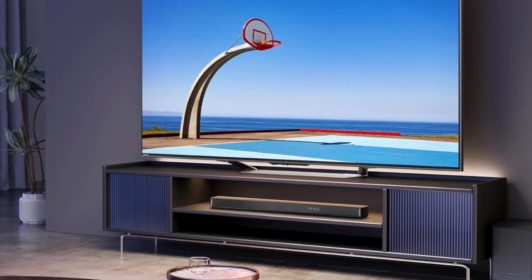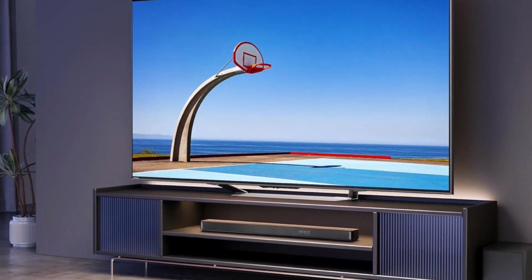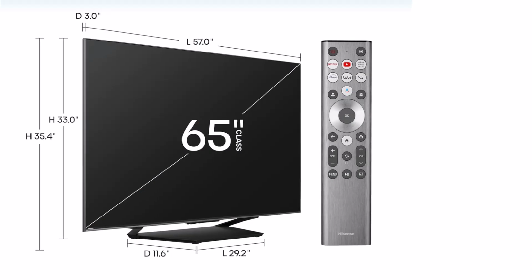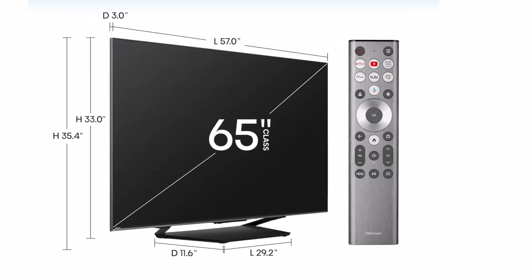Looking for the best Hisense TVs to suit your needs? In this video, we're diving into some of the top options available right now.